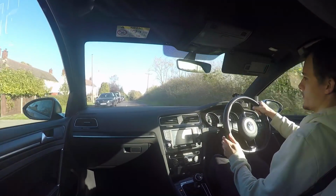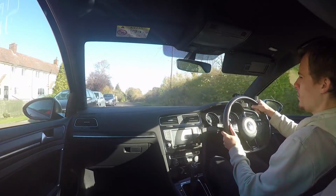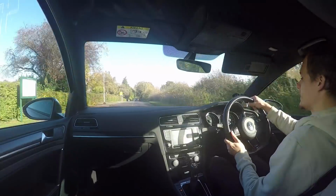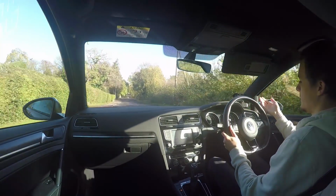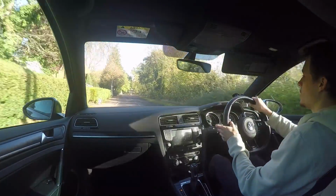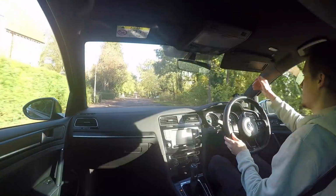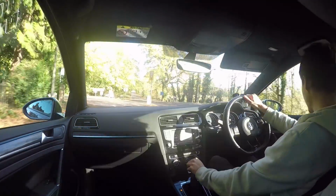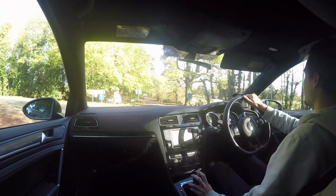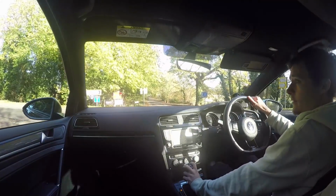The gearbox is sort of, I think it has loosened up a little bit actually. I think it feels a lot better. And again, this tank of fuel is going to take me over 15,000 miles now, which is crazy, crazy. I think I'm going to end it there.